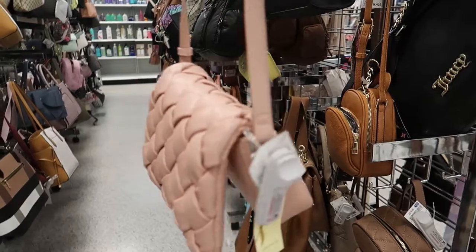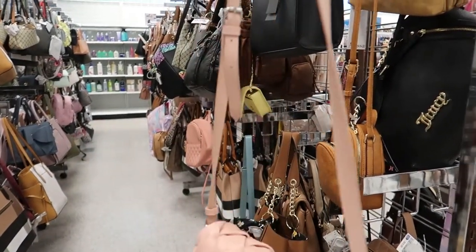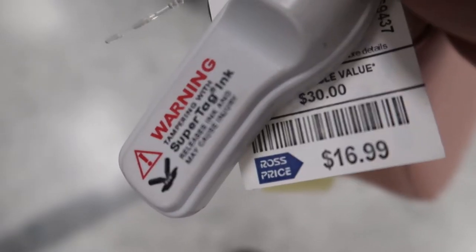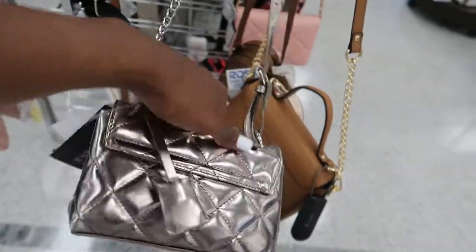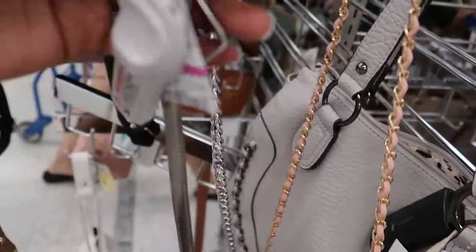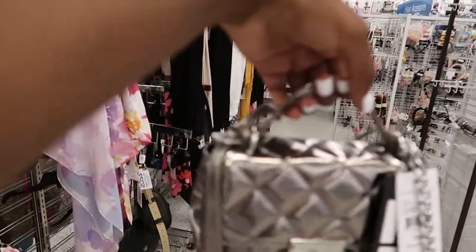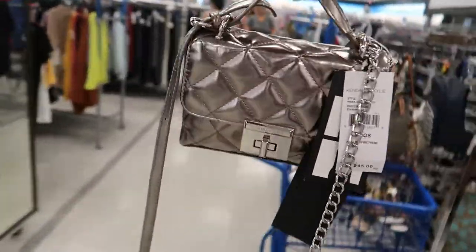First things first, this is adorable. Perfect for the spring. I love the quilted little detail on the front. Not that crazy about the strap, but this is adorable. What is this? This is $16.99. This is cute. Kendall and Kylie. That's actually kind of cute. I like the color, the pewter color. This is on sale. This is $13.99. I don't have a purse like this. Sure don't. Ooh, I have a top handle and I love me a top handle. Kendall and Kylie, but this bag for $13.99.